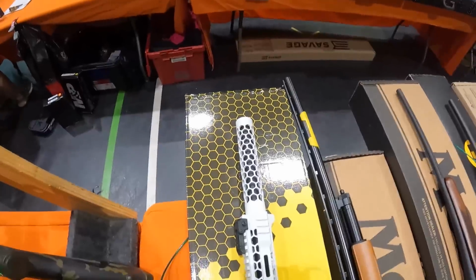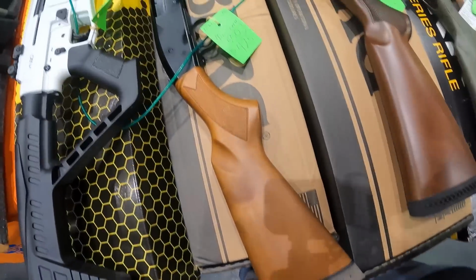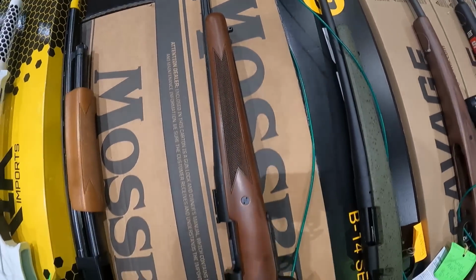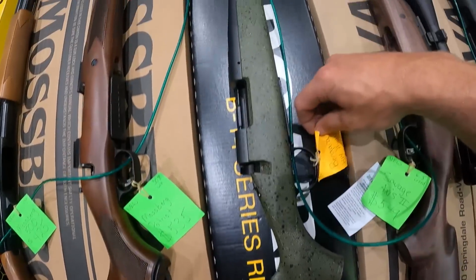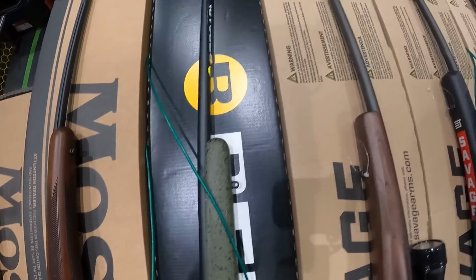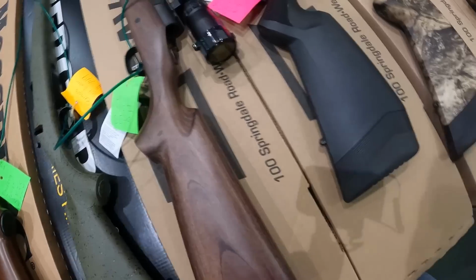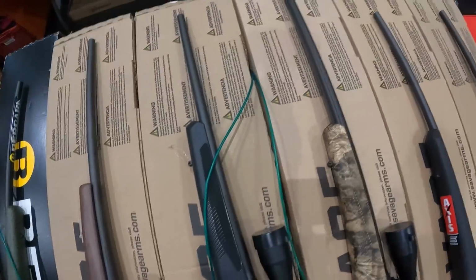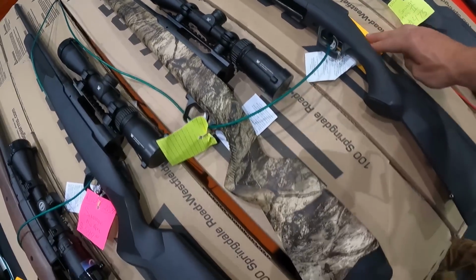We've got the Rock Island VR80, 625. And the Mossberg 500 12 gauge, 425. Then we've got the Mossberg in 308 Winchester, 535. The Bergara B14 Hunter in 308, running 750. And then the new 6.5 Creedmoor Savage Axis 2, 550. We've got a new Savage 110 Apex, 600 in 22-250. Next one on the line is a Savage 110 Apex, 700.